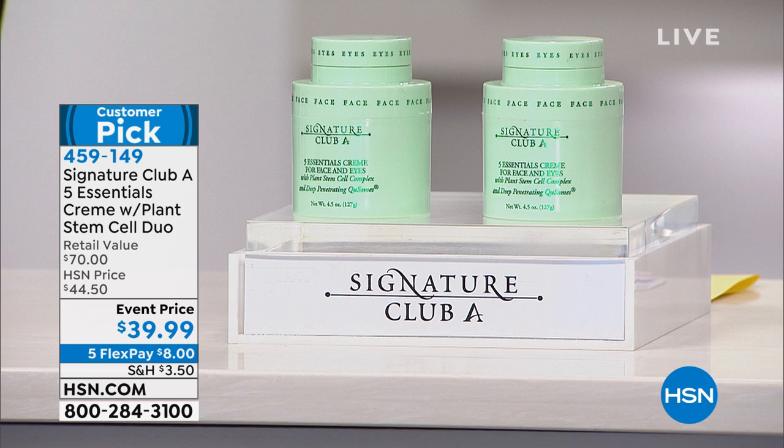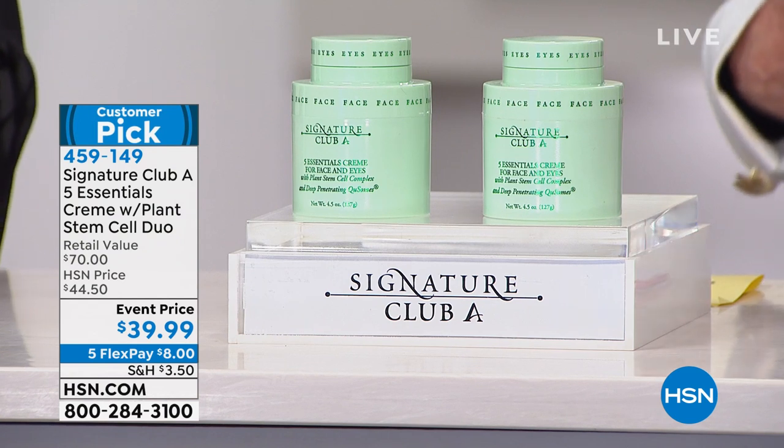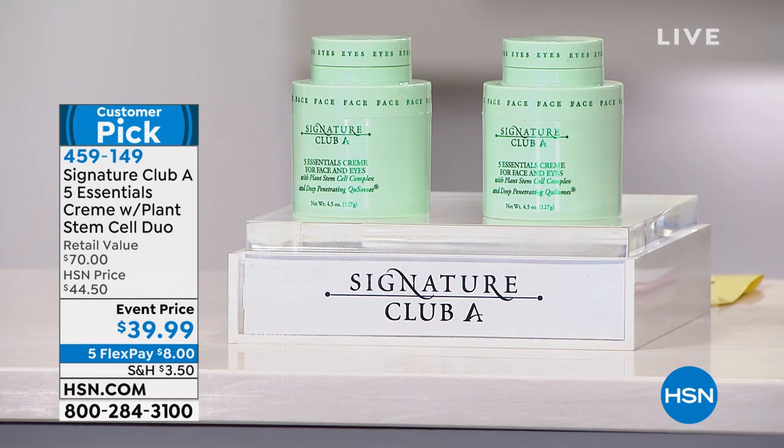Now, the interesting part of this cream is that it gets reviews all the time. Hundreds and hundreds of reviews. Now, we've sold, in fact, over 700, and you know they're almost all entirely perfect. And we've sold almost 6 million of these creams here at this station alone. And here's the thing. It's back for this special event at this price. Never, ever been at this price.